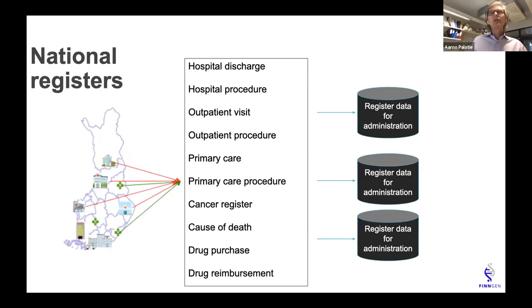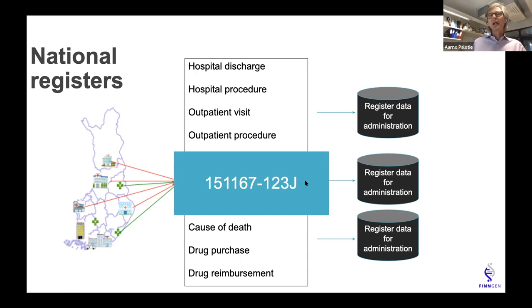That obviously can be done in any place in the world. The national registers, I'm not going to describe them more, but obviously the key is that it's something which is nationwide, which concerns every resident in Finland, and even if these registers were built for administrative purposes, they contain a lot of important data that can be used for research. And you have heard how this is now aiming to be facilitated and how it is combined by the national identification number.